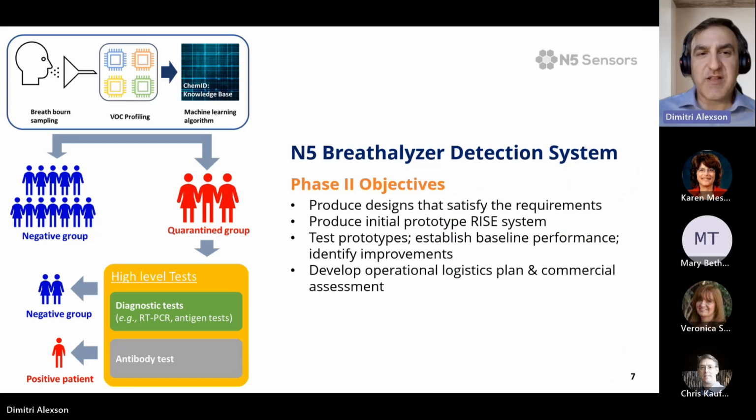So our N5 breathalyzer detection system under this DHS program, we're in phase 2. So right now we've completed our laboratory testing of all the sensors. So we've gone through the steps to pick all the best materials for the volatile organic compounds that we're interested in, and we've put our sensor nanowire arrays that are specifically chosen for those chemicals that we're interested in that are going to be in human exhaled breath.